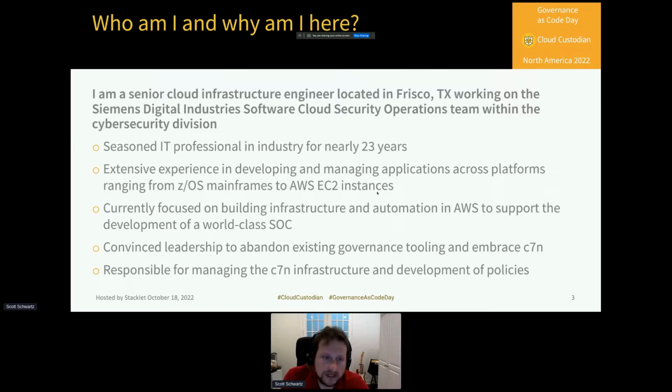Currently, my job is focused on building out the infrastructure and automation to support our AWS accounts and also move us towards becoming that world-class security operations center. Why I'm here? Well, I was primarily responsible for convincing our leadership team to abandon the existing governance tooling that existed at the time I came on board and look to embracing Cloud Custodian. And currently, I am still managing the overall Cloud Custodian infrastructure and the development of all the policies that we're executing across our various environments.